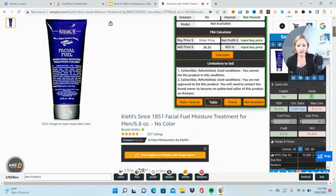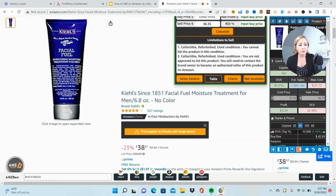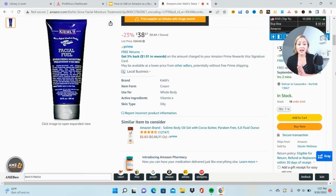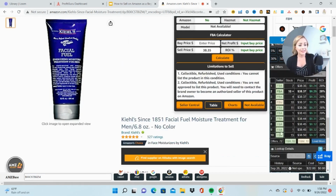If I was just a customer right now and I wanted to purchase this Kiehl's facial fuel, I would come to Amazon, I would find it, and then I would click here, add to cart. Now, whichever seller currently has their product at this price point, and I click add to cart and purchase it, that specific seller is going to get the sale. They are holding the buy box. And as you can see here, there are a total of 72 offers. So that's 72 separate sellers who are trying to sell this one product. So whoever is holding the buy box is the one that in the end gets the sale.